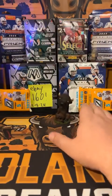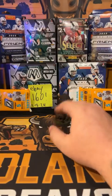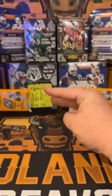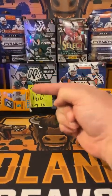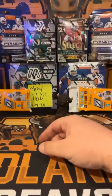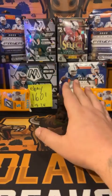If you guys are new to Badlands Breaks, which I'm sure quite a few of you are actually tonight, we penny sleeve everything that's not a veteran base. We top load you two cards no matter what. If you hit nothing, we'll go into our own personal stash and find you a couple of top loaded cards for your team and hook you up that way. But everyone gets cards.